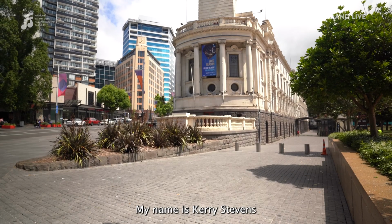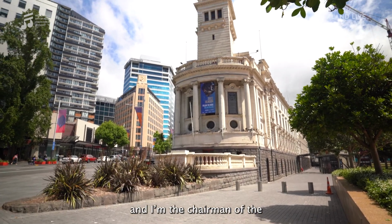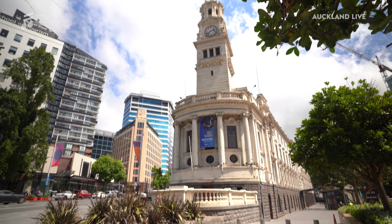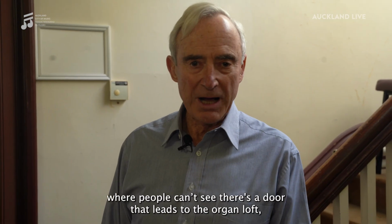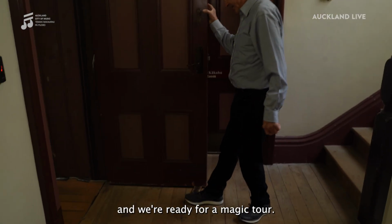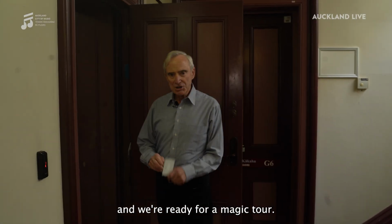So my name is Kerry Stevens and I'm the chairman of the Auckland Town Hall Organ Trust. At the side of the stage where people can't see, there's a door that leads to the organ loft, and we're ready for a magic tour.